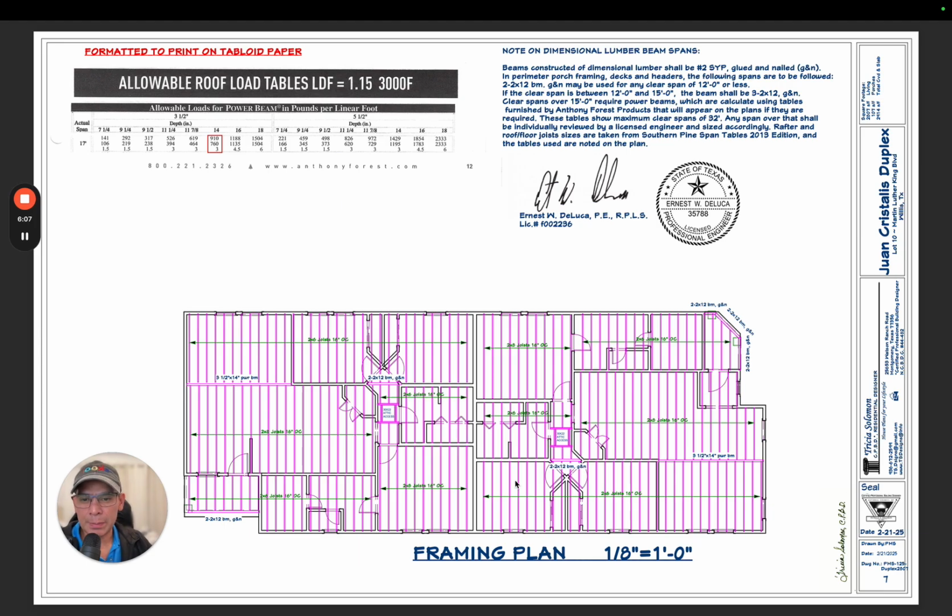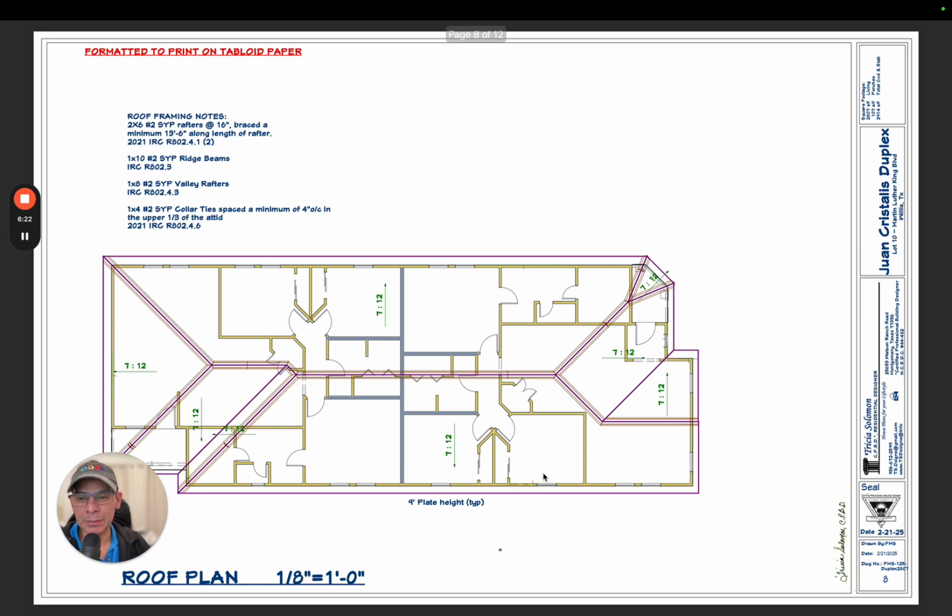This is going to be the framing plan for the ceiling joists. Essentially, this is important because the sheetrock hangs. Now, if you've never lifted sheetrock, especially a 12-foot piece of sheetrock, it is very, very heavy. So you have to make sure that the framing plan is able to withstand all of that weight.